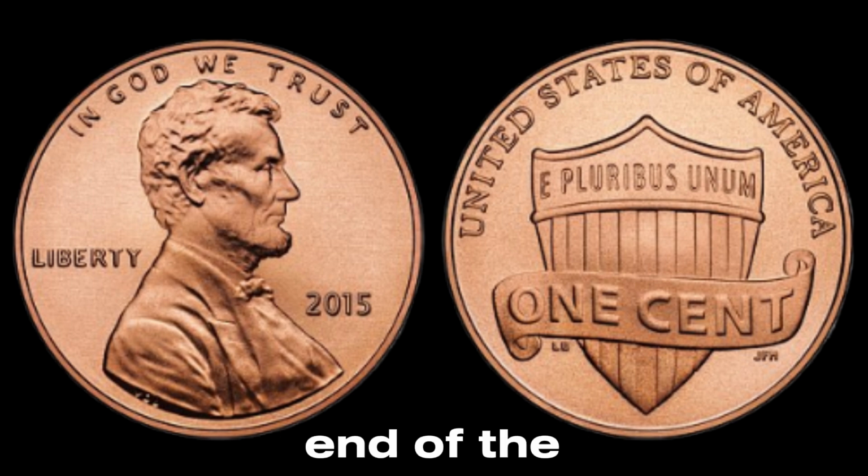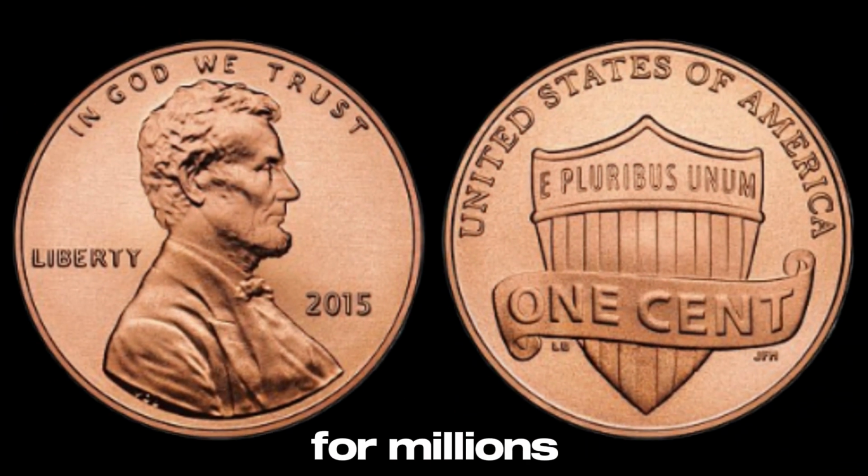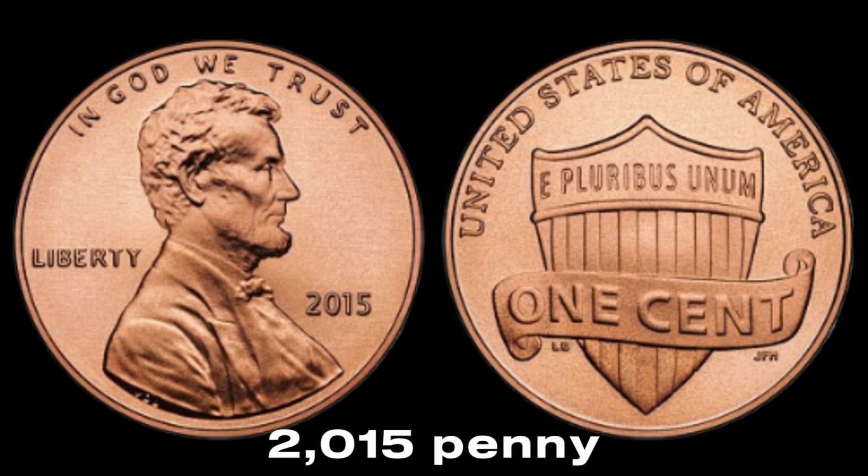At the highest end of the spectrum, a 2015 double-die penny could be auctioned for millions, with prices for rare specimens already reaching figures in the six figures. But don't be discouraged if your penny isn't the most pristine, it could still be worth a lot more than you think. So, how do you spot a $7 million 2015 penny?